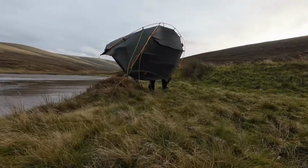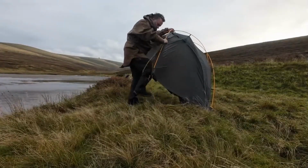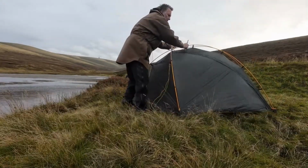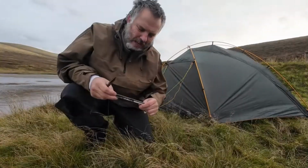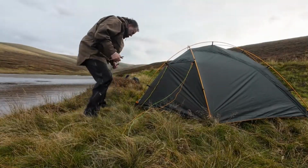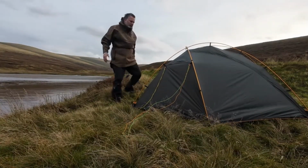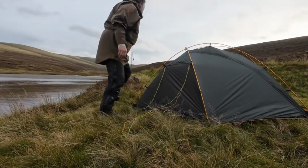There it is. Get it positioned into the wind. That seems quite nice. And again, I'm using my 16 gram Nortent pegs. These things just come with me everywhere now. So there, I've got it heading into the wind, which is good. You know what, it's actually really quite solid already.